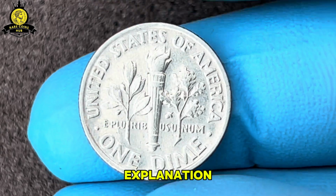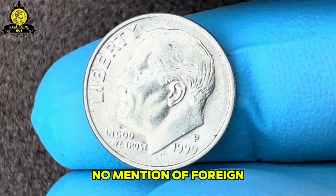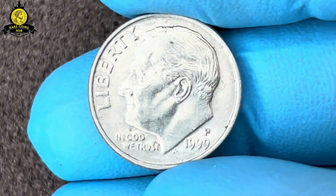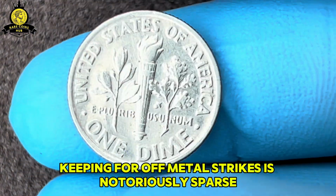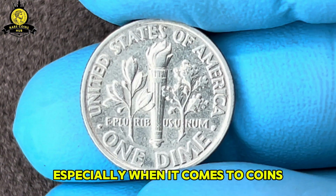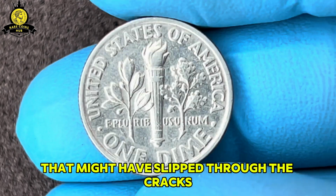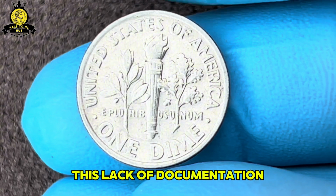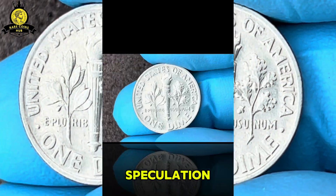What continued to mystify collectors was the mint's silence. No official explanation. No mention of foreign planchets or errors in production logs. The U.S. Mint's internal record-keeping for off-metal strikes is notoriously sparse, especially when it comes to coins that might have slipped through the cracks due to human oversight or equipment glitches. This lack of documentation only fueled speculation.